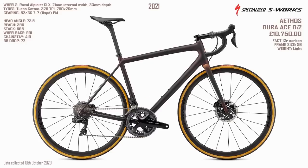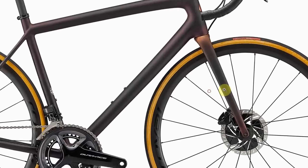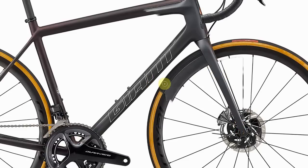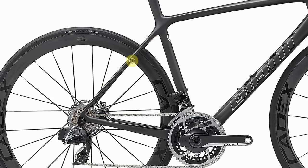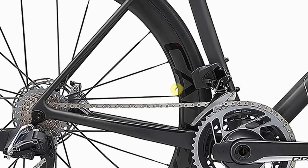The first one I looked at was this one, the TCR from Giant. And at first glance you think, nope, completely different. However, actually the down tube on the Giant is remarkably similar. Likewise the forks are actually quite similar from this side profile anyway, which I thought was interesting. Down tube remarkably similar, and actually the rear triangle here, there's a few little similarities. Still can't believe how skinny these seat stays are, and the chain stays are so skinny. Amazing. TCR probably comes the closest in the skinny stakes.